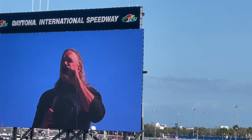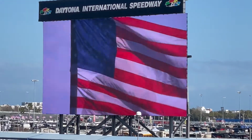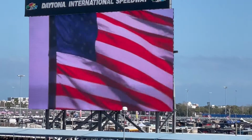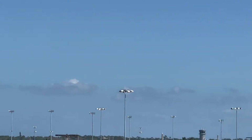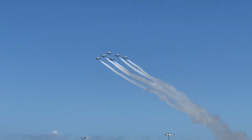Stars spangled banner yet... away o'er the land of the free and the home of the brave.